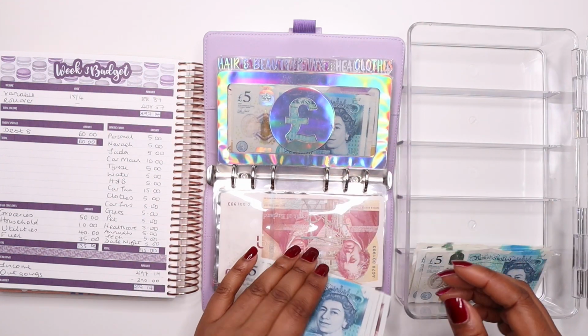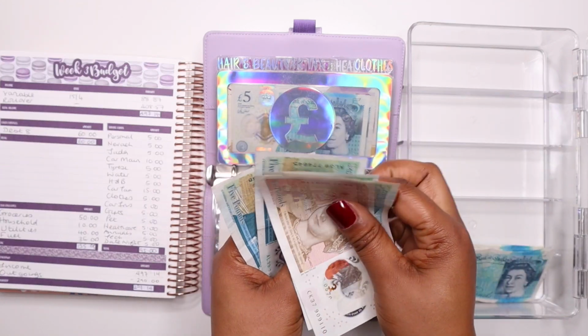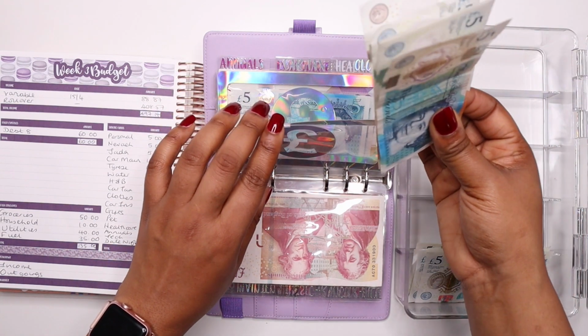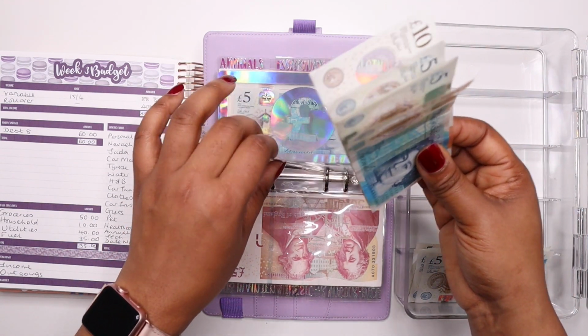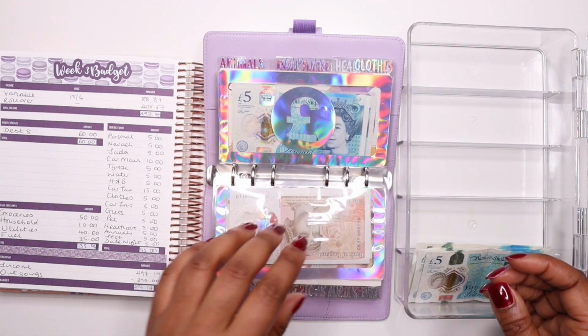So I'm taking 5 from my tray. I've got 10, 15, 20, 25, 30 in Hair and Beauty. I recently took most of this money out of this envelope because I got my hair done. So it's nice to see it building back up again.